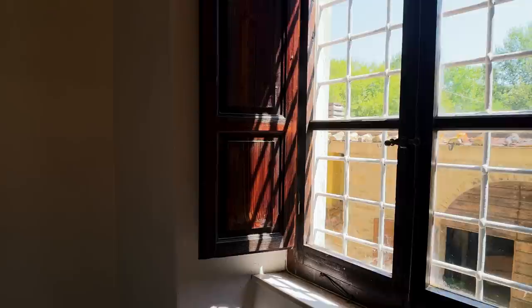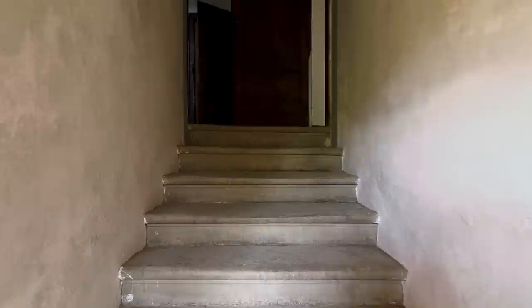Original windows. They need to be double glazed, and the best thing I would say to you is that I would take them off and I would take them to a glass company and just get them to put the new glass in and then keep all the originality that you can get. Right. Oh, look at the floor.